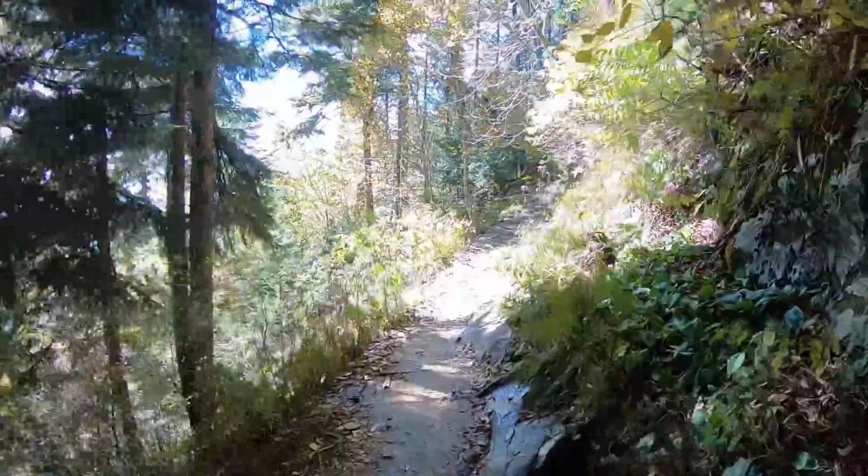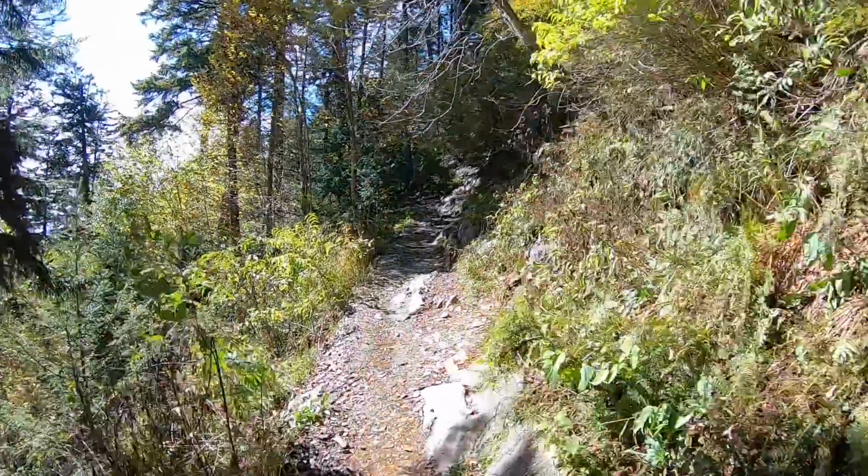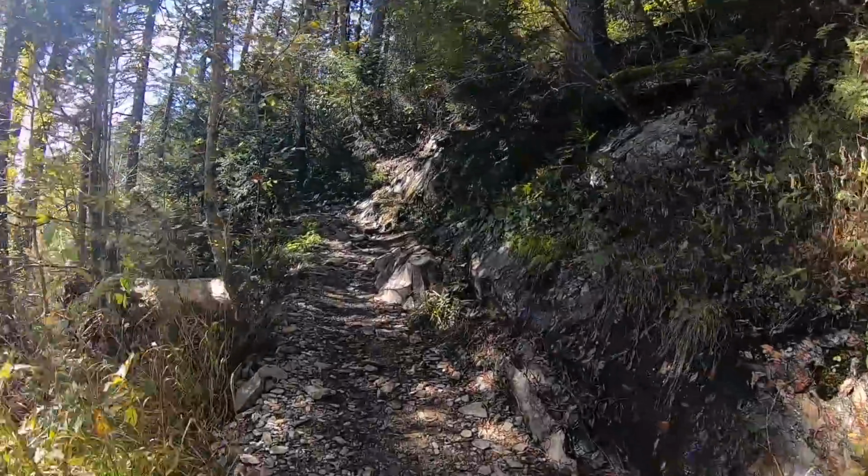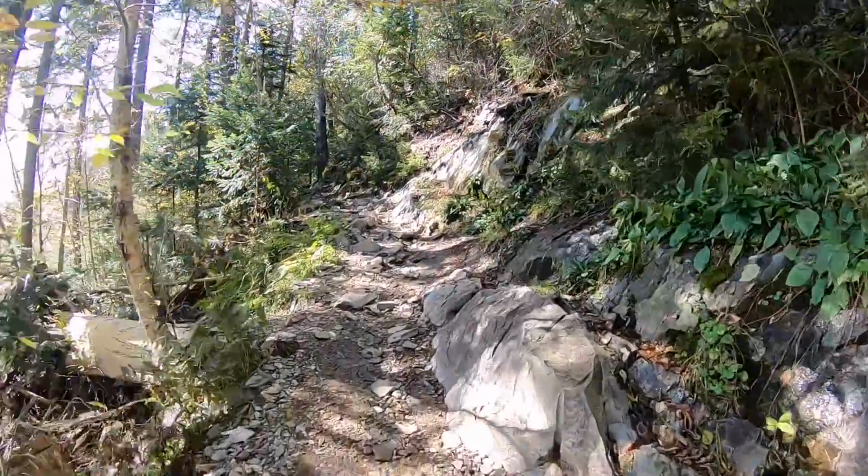Once you pass the 180 stairs, you can feel the temperature is just a little bit on the cooler side. You're starting to climb in elevation pretty good.